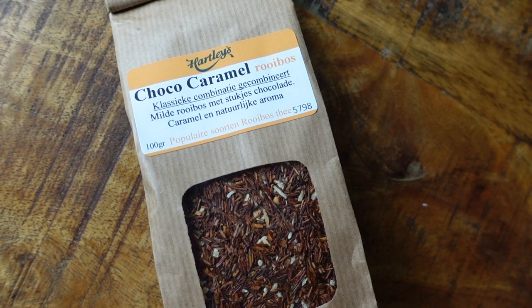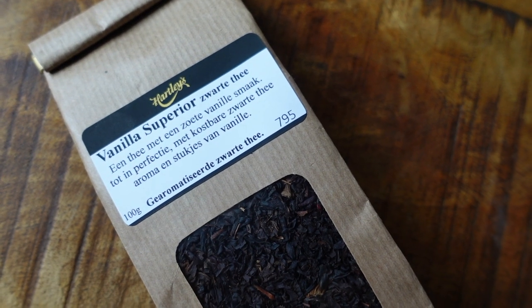This is Choco Caramel Rooibos. So I tried it yesterday. It smells incredible. The taste is alright. And Vanilla Superior, which is a black tea with vanilla taste, which smelled like vanilla biscuits, which was nice, and it also tasted really delicious, so very happy with that.